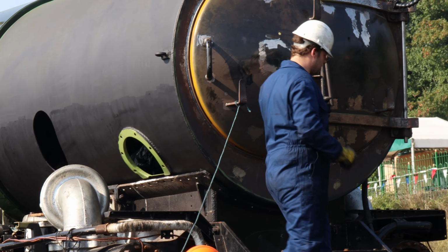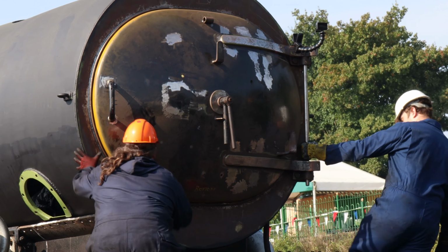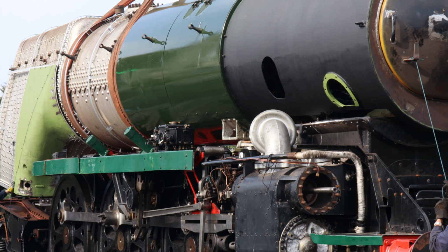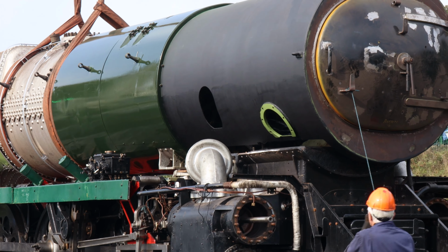Brilliant work by our team, not just today in getting the crane operation on such a beautiful day, but also to make sure that a boiler and a frame that haven't been together for 10 years have married up so beautifully. So absolutely delighted, thrilled with the teams across the decade that the project's been ongoing, and it's just the most exciting day in this project and the most exciting day for me since I started on the Watercress line.